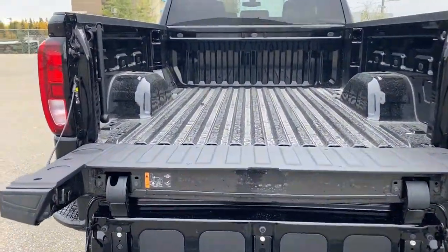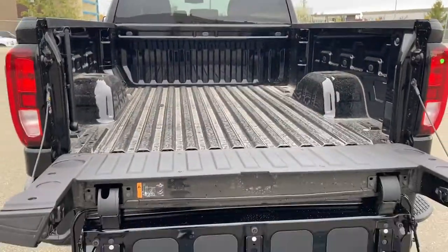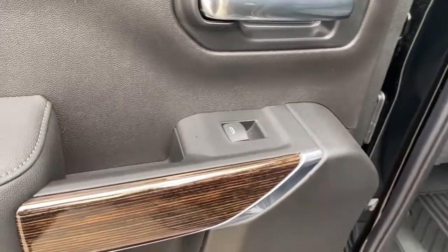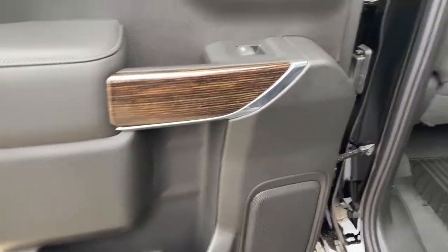The box of the truck has cargo hooks. We've also got LED box lighting. Next, we're going to take a look inside the back of this 5-passenger truck. The passenger door has power windows, door storage, and a door speaker.